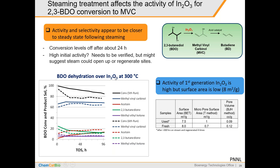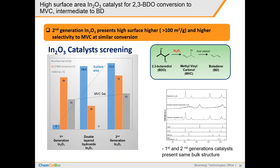Interestingly, this indium oxide catalyst has a very low surface area for its high performance. So we decided to try to improve the surface area of the catalyst with the idea of improving further the catalytic performance. We developed a second generation catalyst.